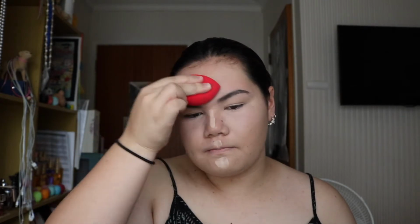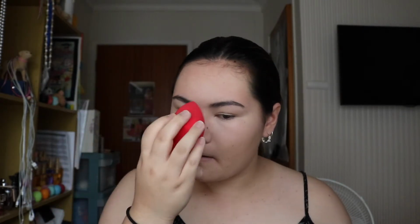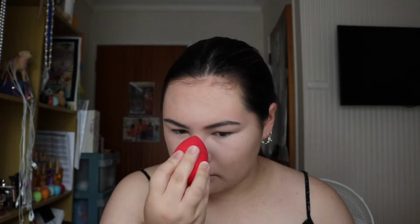I really love the sponge because it blends everything out so seamlessly, and it just looks beautiful. When I first got this sponge, I was actually surprised how hard it is. I thought it was going to be much softer like the Beauty Blender, but it's much harder, but it's a good hardness.